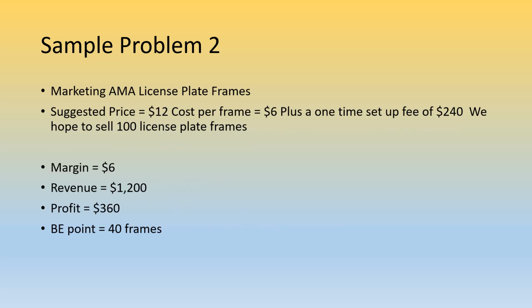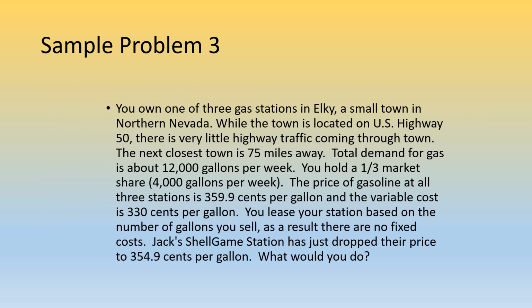Sample problem 2, the marketing AMA license plate frames. The price is $12, the cost is $6, and a one-time setup fee of $240. We hope to sell 100 license plate frames. Once again, the margin is $6. Revenue $1,200. Potential profit is $360. The break-even point is 40 frames. Once again, you have to work through that problem.